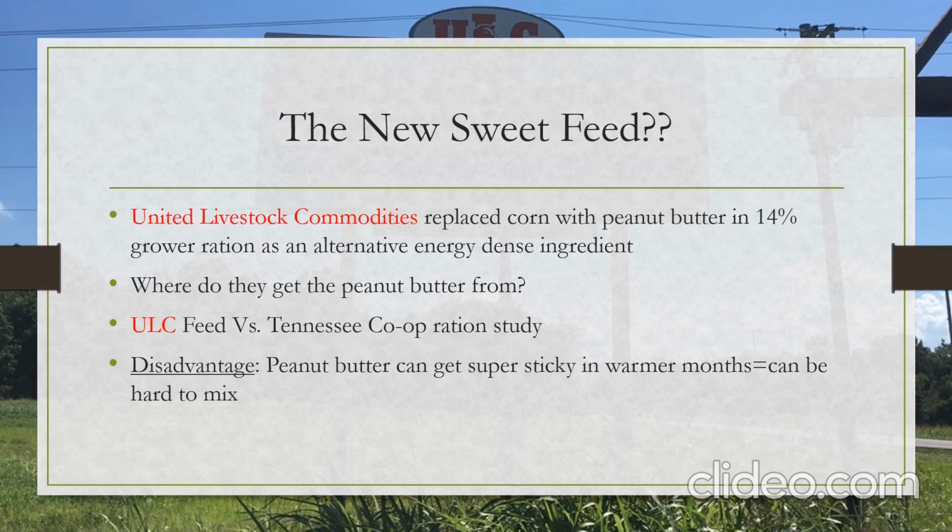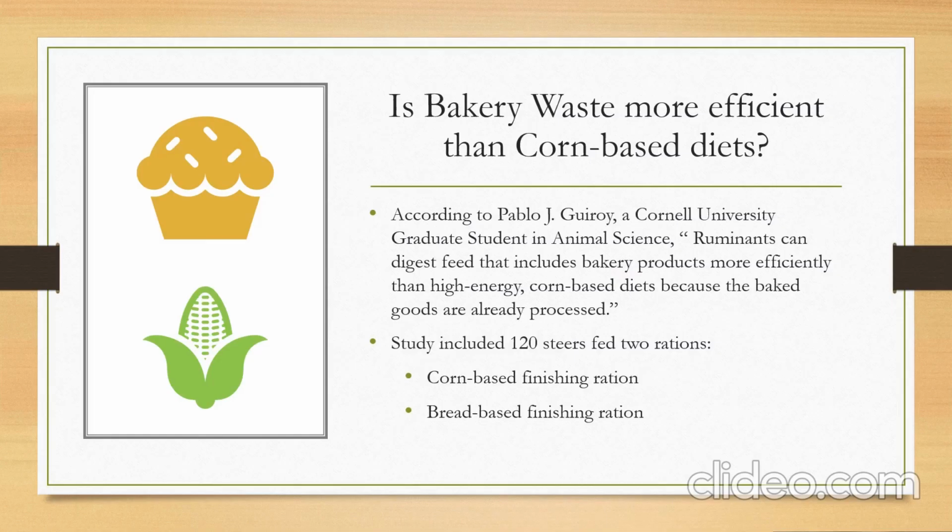However, there is a disadvantage that I would say to including this peanut butter into your ration, is that, yes, peanut butter can get very sticky, especially in those summer months, so it can be kind of hard to mix, or it might get stuck in those feed bins, but that's just a minor inconvenience, I would say.